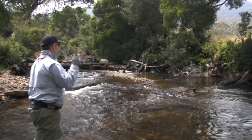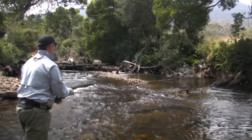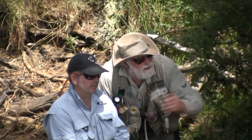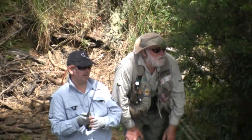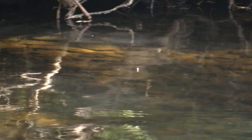Gav and Roger were targeting these fish with the most common form of fly fishing in a river or stream, and that's upstream dry fly fishing. The technique calls for an upstream cast, presenting the fly to trout holding in the current, waiting for the flow to bring food to them.